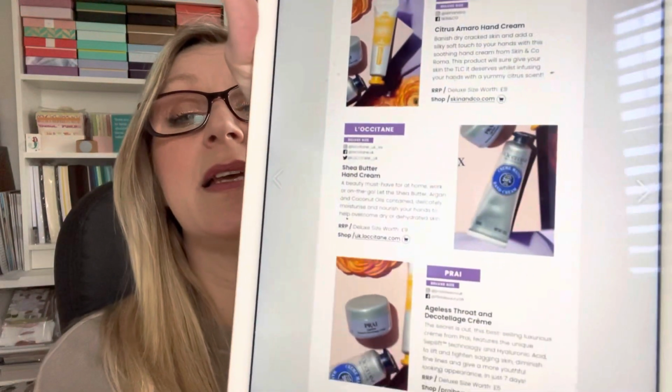Okay, next product, and it is the final product. This is a variation, so you'll receive one of three things. You're either going to receive a Skin & Co. Roma Citrus Amaro hand cream, a L'Occitane Shea Butter hand cream, or a Prey Ageless Throat and Décolletage cream. So it's going to be one of those things that you receive.